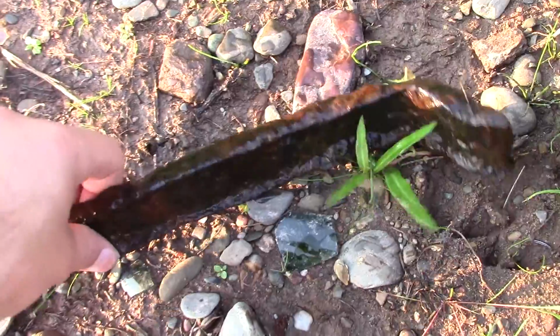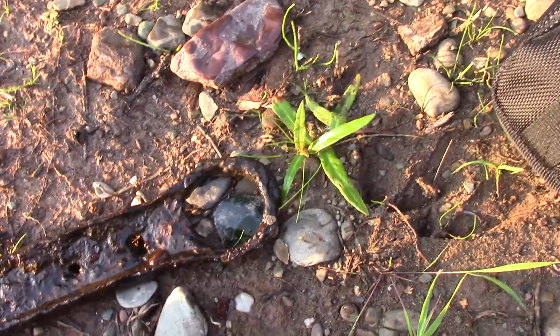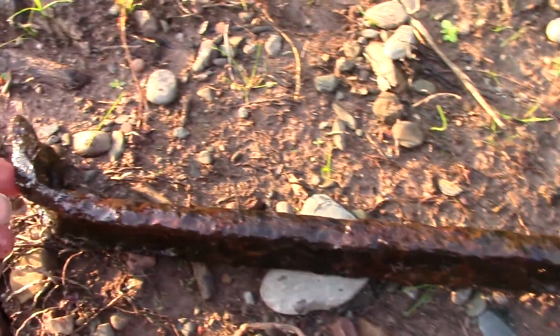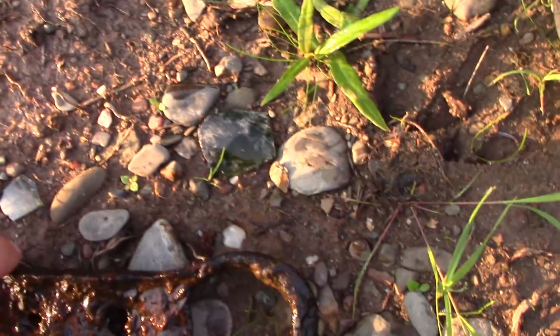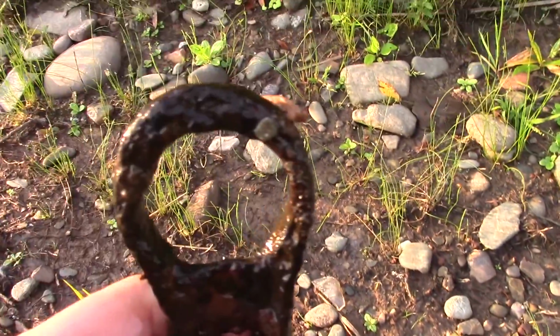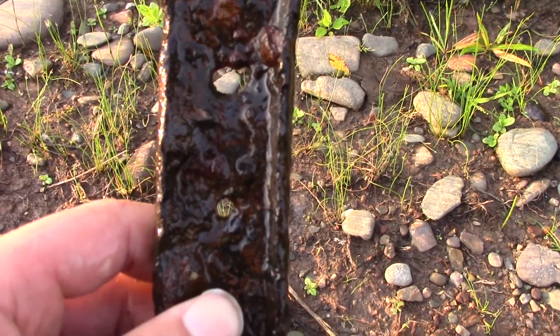Found this piece down in the water. Trying to think of what it would be. Kinda looks like an axle. Like an axle bar that would have went across the front of something. But it don't look right with this big hole on the end. It's got two holes there.